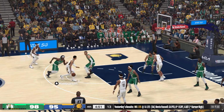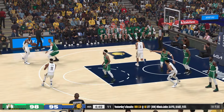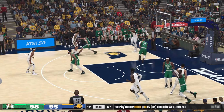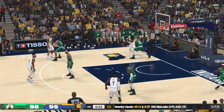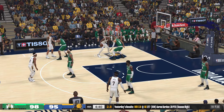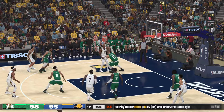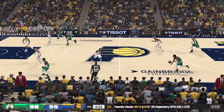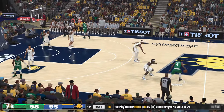Turner, a screen on Holiday. Pass to Turner. Now Brown. Toppin left side. And here's Turner. Down to 5 on the shot clock. Great D that time from Porzingis. For Boston, they've gotten 7 of 12 shots to drop in this fourth quarter.